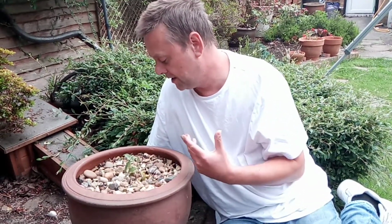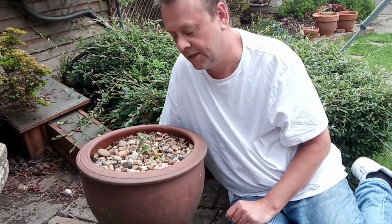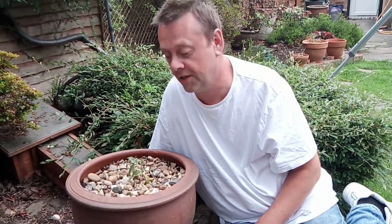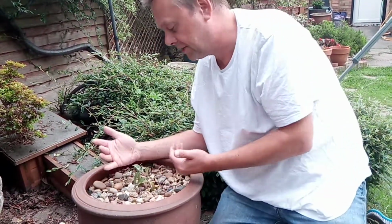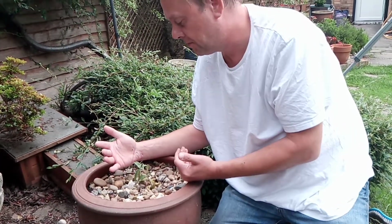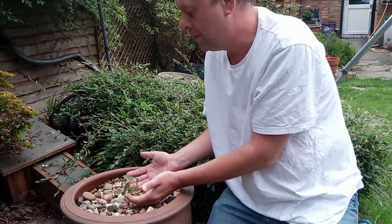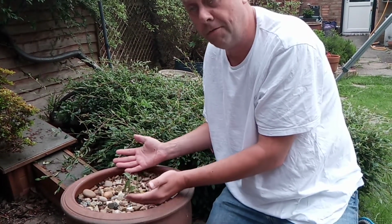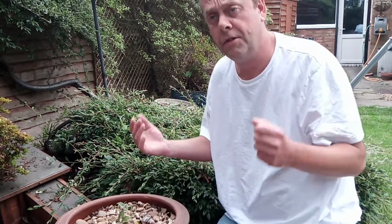Now, this is a cutting that I've taken about 2 weeks ago. It's doing quite well. It's taking in the pot. It's going to be quite a big plant even as early as next year. But what will happen is it will branch out a little bit. Now, when that begins to branch out, or it gets about this tall, you want to be cutting it back a little bit, which means that new branches will come out from the bottom. So what you'll get is a nice bushy plant rather than 2 or 3 stems poking right up into the air.